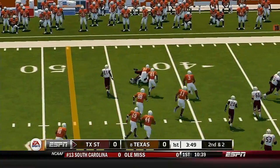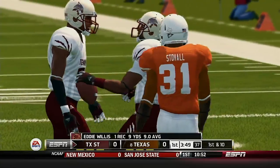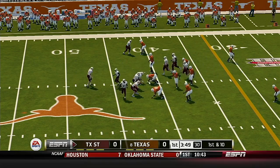Fumble. Makes the catch and look out. Quick throw. They'll bring him down around the 42-yard line. He is such a reliable target. You throw it anywhere near him, and this guy's going to get his hands on it and make a catch.